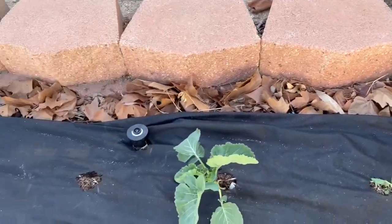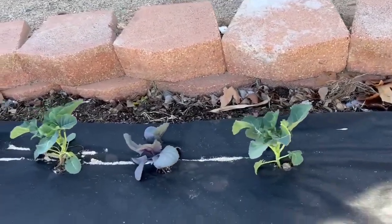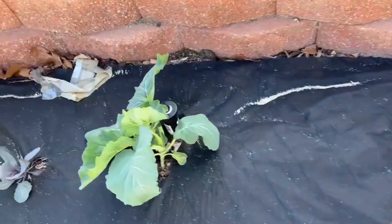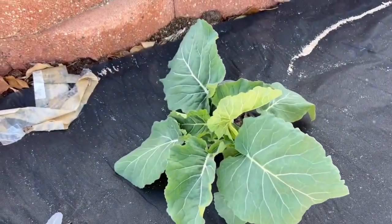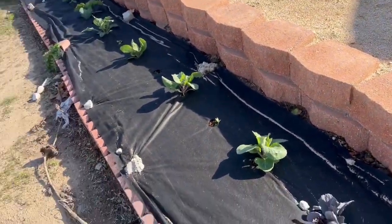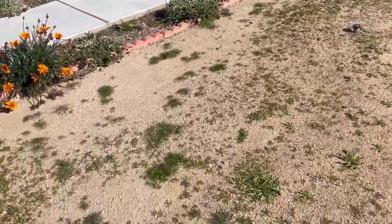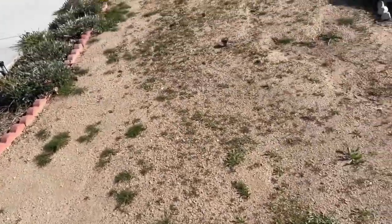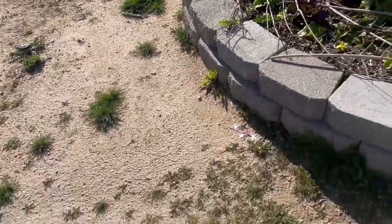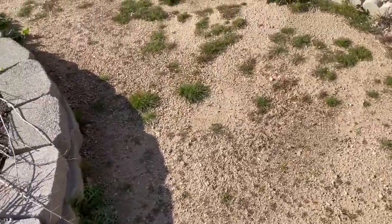including all these cabbages and broccolis and cauliflowers. They're doing really good. This one here, he just really took off. So, and all the way down you can see them. But I need to get these little grasses and other weeds and stuff that's growing right here cleared out, so it's just dirt. It's always hard though when I have volunteers popping up and I'm like, oh, but that's food.